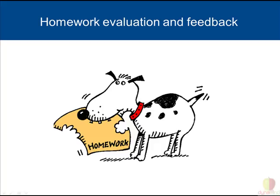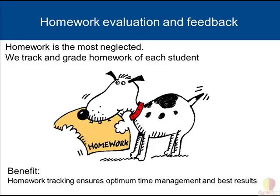Homework is a very important aspect in the learning process, and it is the most neglected of all the activities. We at I2K pay lots of attention to this. There's a complete gradation, evaluation and feedback is provided. So the benefit obviously is that this ensures optimum time management for best results. And while the student is doing the homework, Dynamind actually locates the weaknesses and reports the remedial and the feedback to each and every learner.